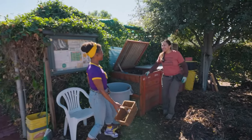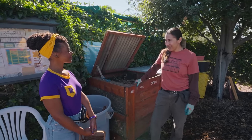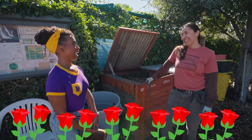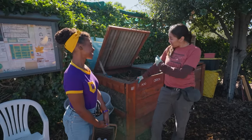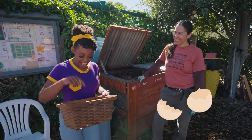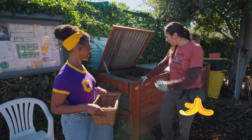I'm Meekah. Nice to meet you. Hi, Meekah. I'm Erica. Welcome to the El Sereno Community Garden in Otsunga, the place of the roses, in the Tongva language. Can you say Otsunga? Otsunga. Nice. Are you here to compost? Yes, I am. I have my eggshells and my avocado and my banana peels. Excellent. Let me show you.